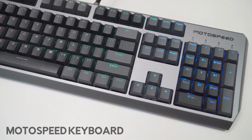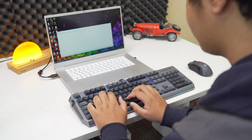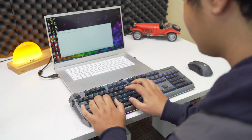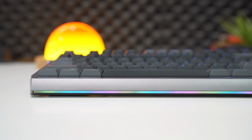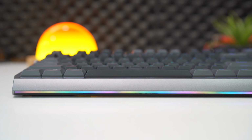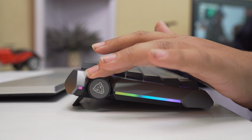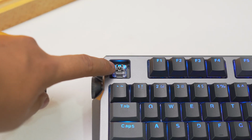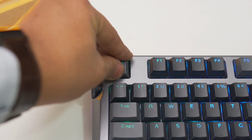Next up, we have the MOTOSPEED CK80 mechanical keyboard. This has got to be one of the best looking keyboards I have ever seen. It's got LED lights around its sides, grey and black keycaps, and a very sharp design. The LED lights make it look stunning, and the grey accents make this keyboard unique. It's got a dial on the side and N-key rollover which make things much easier, and the dial can change volume and brightness. It's got Outemu silver switches which provide amazing tactile feedback with lots of travel for precise input. And they were amazing to type and game with.